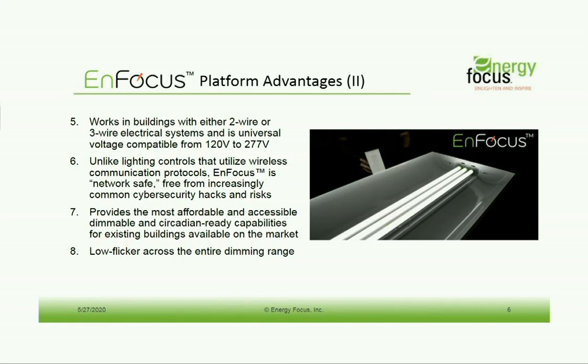Again, as I mentioned, the wireless control aspect, this is utilizing the existing wire, so the network's safe. There are concerns with that in different protocols, so this is a completely network safe application and platform that we're utilizing. Provides the most affordable and accessible dimming and circadian-ready capabilities. So that is a huge, huge breakthrough to be able to add that type of value to a space with these type of functions and functionalities to change the color in a space. That's such a simple process.